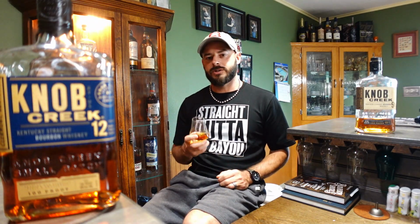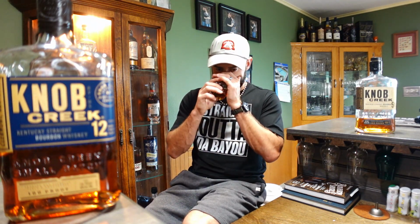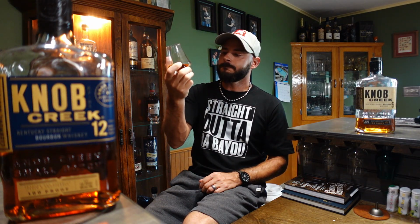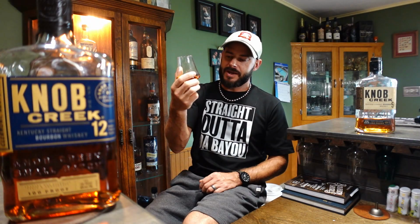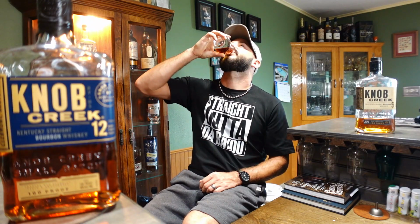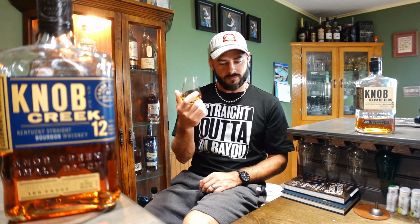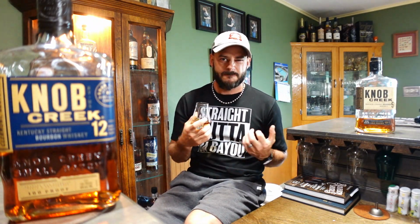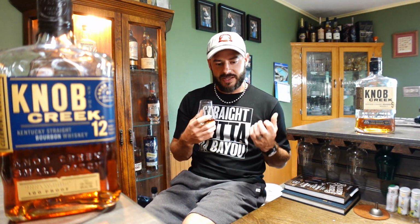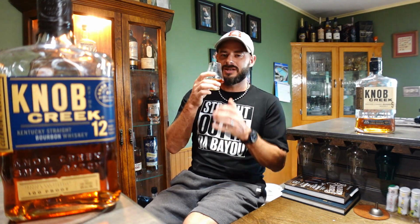Alright, how about we go ahead and give the palate a good old try. A little swirl. That definitely has some peanut on the palate. Alright, so more caramel, more vanilla. There is some cherry there that pops in, and then it goes into a pear and maybe a little bit of apple. I don't really get the fruitiness as much.